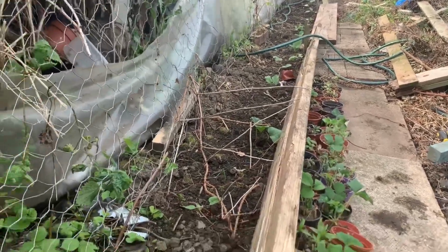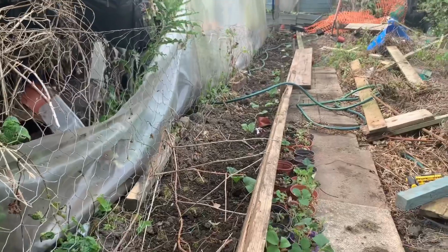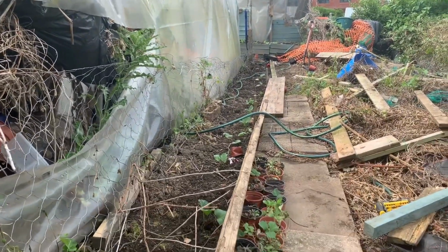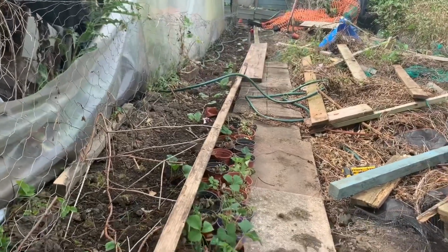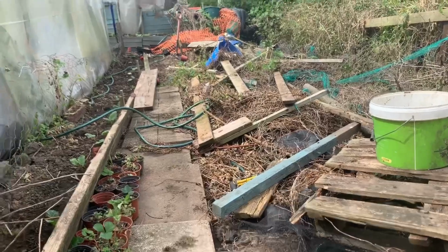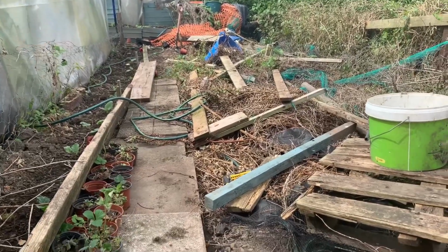And then I might even plant some pea seeds behind there, along that netting what's going up the side. So you have to stay tuned for that. Hopefully it might all be done for next week, but we'll see. As you can tell, it's a big job, a very, very big job.